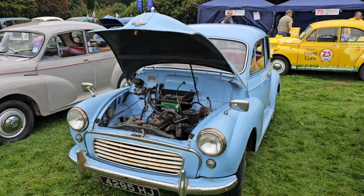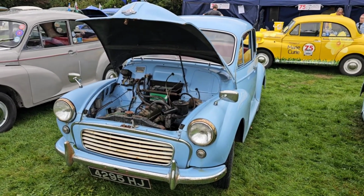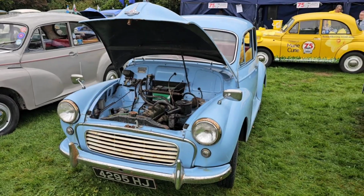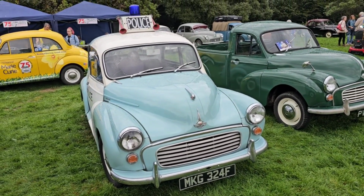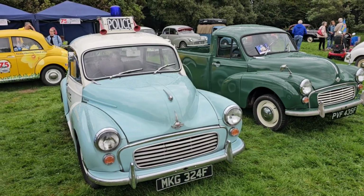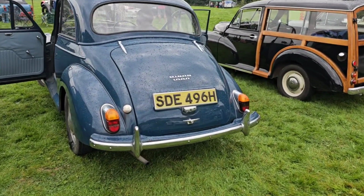There's the earlier 948 car, although it could be a 1098. They didn't change the looks at all, but most of them are like that. And then this is the later car. And we should also have a look at a later Traveller. A quick shout out to this one for number plate reasons mostly.